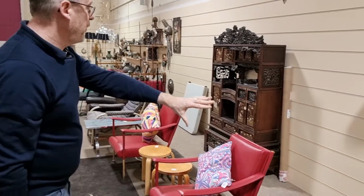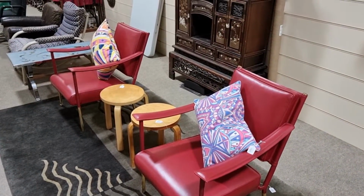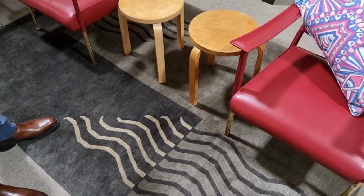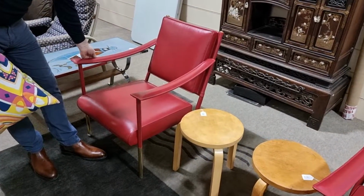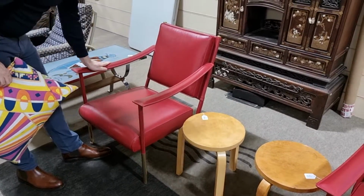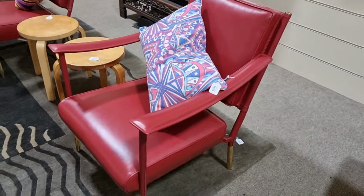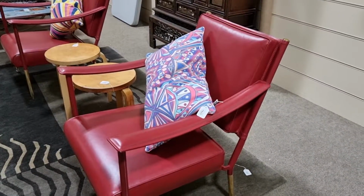Just look down some of the furniture here. So there's some fabulous designer chairs here. There's a rug underneath here. And these chairs here, when they were new, were about £7,000 each. Beautiful quality, red leather upholstered chairs. So there's a pair of, well, it is a pair, but we're selling them one at a time.